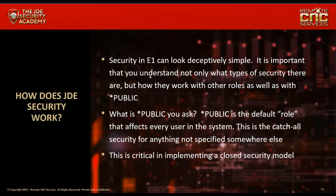Security in E1 follows a well-defined logic. As long as you understand the logic behind the security, you can understand why someone has the access that they do. When I train people on site, one of the things I always say is it's not rocket science. It really isn't that complicated as long as you understand the logic behind the security.